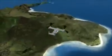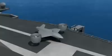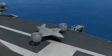We have a situation. Ground forces under sniper fire at rendezvous point. Over. Roger. Deploying the AD-150. We got our eye in the sky coming your way. AD-150 has the coordinates. Now in full autonomous mode.